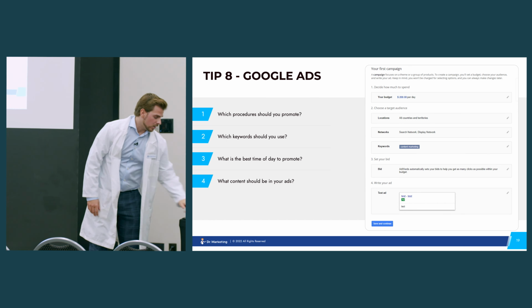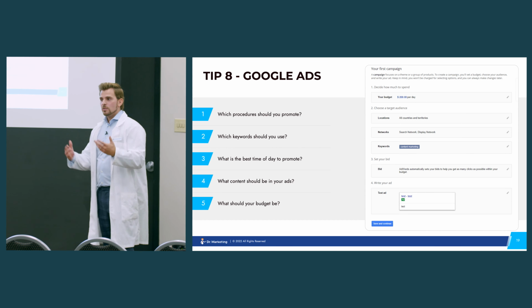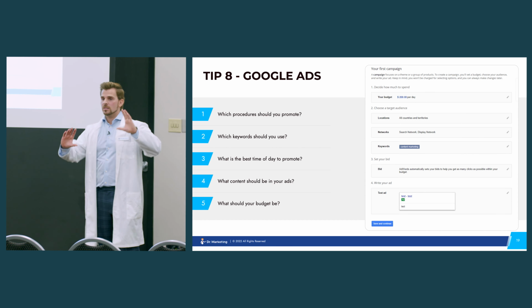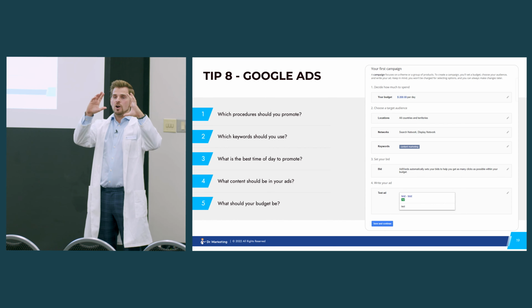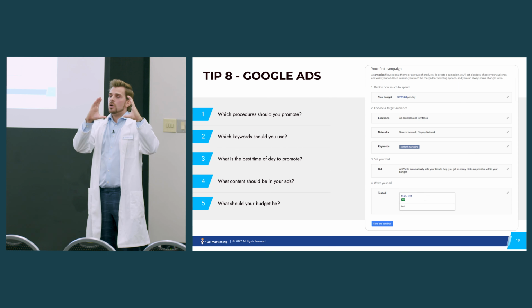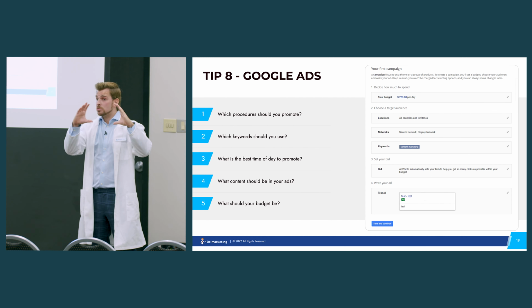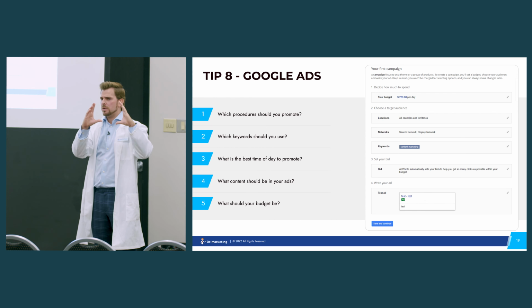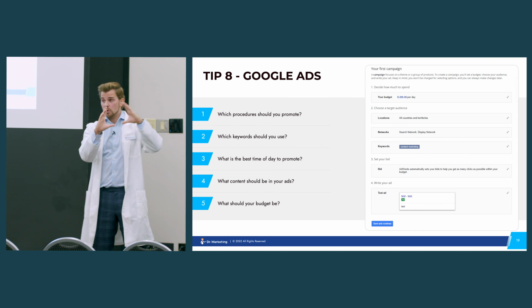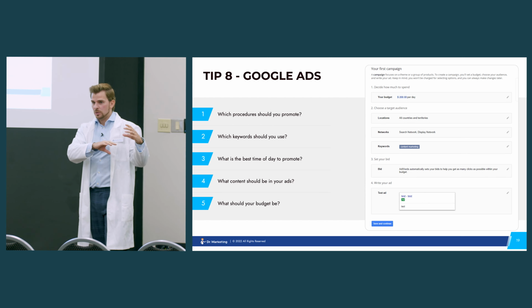Now the best question here is budget. What should your budget actually be? There's a couple different finicky things here. So let's just say within 3 to 5 kilometers around your office, there are 50 dentists that are promoting, and each one of them is on average spending $500 a month for teeth whitening, okay? You have to spend more than the average, $600 or $700. You don't have to go crazy and spend $50,000, usually about 20%, 30% more. That way you're almost guaranteed to show up. There's no guarantees in marketing, but you're more guaranteed to show up than your typical dentist.